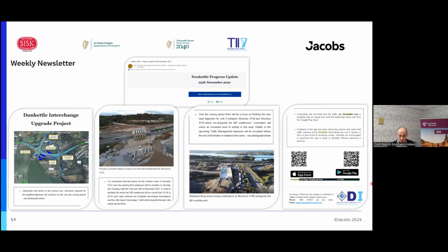Another element that we undertook was the provision of a newsletter. The newsletter was where we allowed the members of the public to sign up to receive a weekly newsletter, which was transmitted by email at 12 o'clock on a Friday. And the main purpose of our newsletter was to keep people up to date and keep people informed.